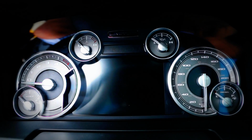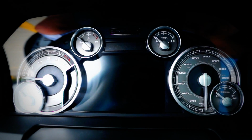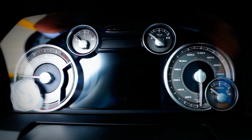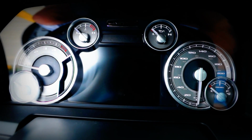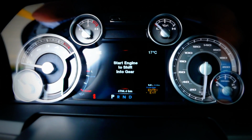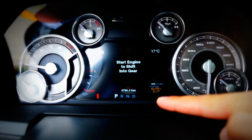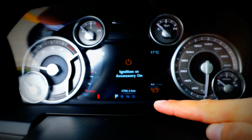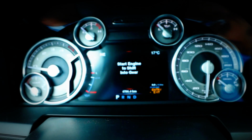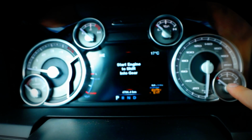Now for the 2014 Laramie Limited, you get the 7-inch LCD screen on your gauge cluster. So simply, if you just press the push button start once, you get the display active. So on the display, it shows that right here your transmission settings. So you obviously have drive, it's an 8-speed ZF transmission. You also have your analog speedometer, fuel gauge.